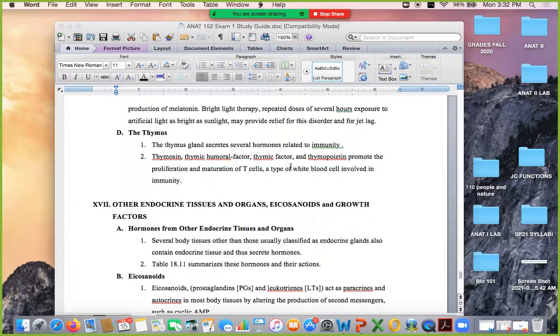We also are going to have some other hormones like thymosin, thymic humoral factor, thymic factor, and thymopoietin. Poietin just means creation of, so creation of thymosin most likely. It's going to promote maturation of those T cells. Again, that's involved in our immune response.